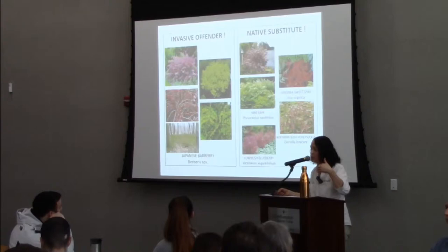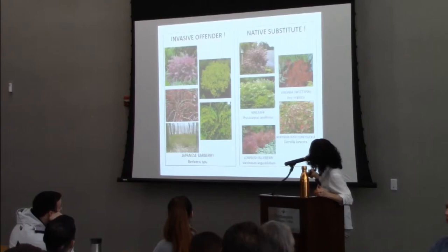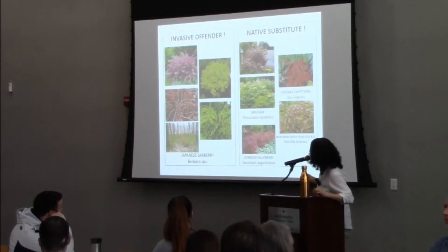The Virginia sweetspire, it's not burgundy all year round, however it does have the beautiful red fall color. This is one of my favorites, fairly new on the scene here. It's called Diervilla lonicera, or the northern bush honeysuckle. This is a variety called Kodiak Orange, and it just has this beautiful orangey burgundy color. And then the lowbush blueberry. The Diervilla is very deer resistant as well.